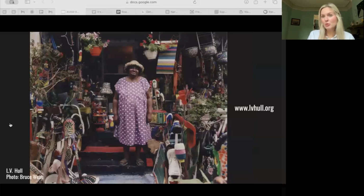And then the collection will be viewable at this other building that is right on her block, right down the street. And it should open in winter of 2025, or late 2024, early 2025. So please reach out to me if you're interested in visiting, and I would love to share more information. You can sign up for our newsletter at lvhall.org and get all the updates on what is going on there.